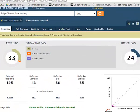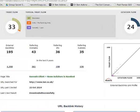Trust flow is 33, citation flow is 24. So that's about what, 1.4, something like that, 1.5 ratio. So that's an excellent ratio. So the quality of the incoming links is much higher than one would expect based on the quantity. So pretty much every link that's coming in here is a really good link because the trust flow is higher than citation flow. So they've got an excellent trust flow to citation flow ratio.